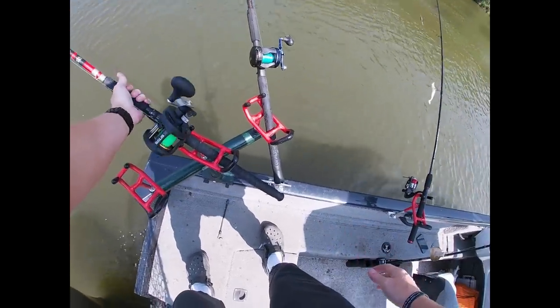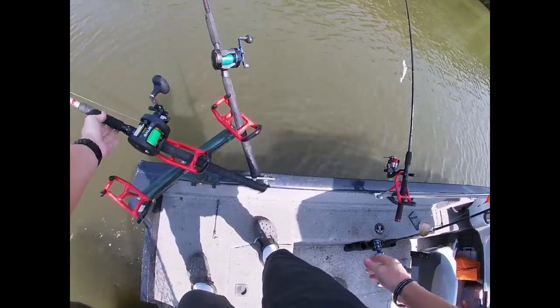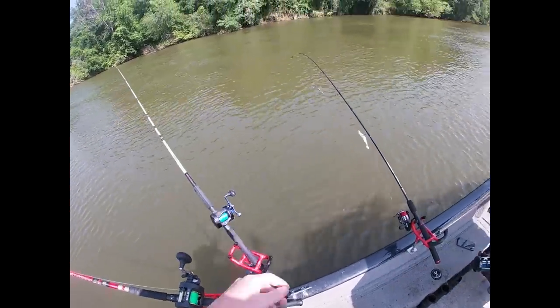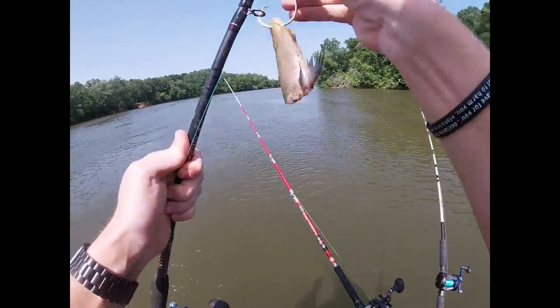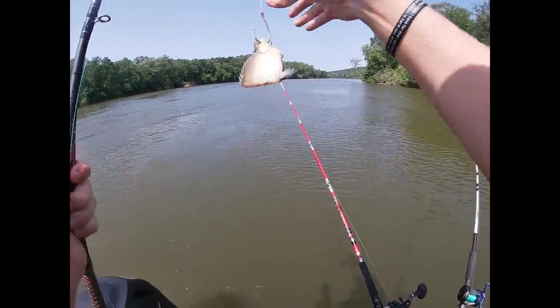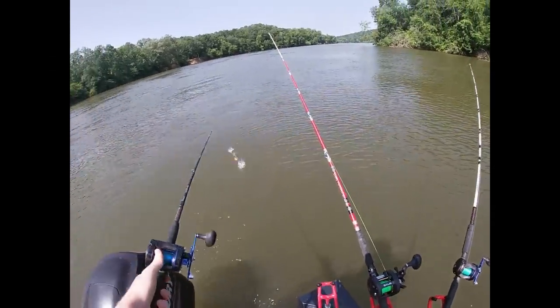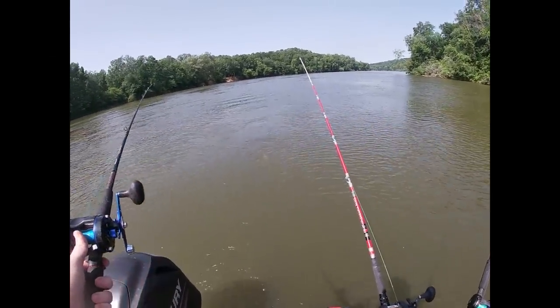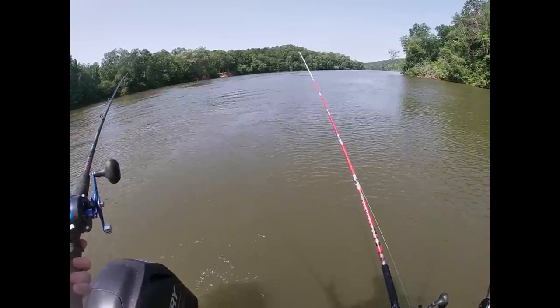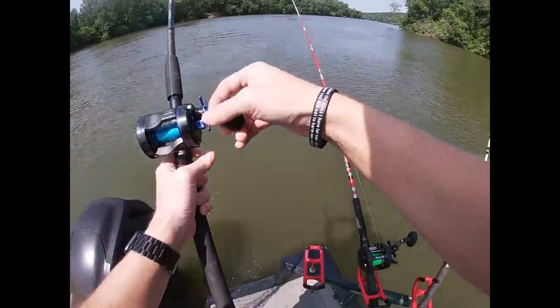Wave's about to make me fall in. I'll probably change this one out pretty soon. It's not the greatest bait in the world, but it'll do. And I'm just gonna give it a little chunk right there into the current. Let it hit bottom.